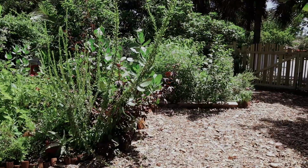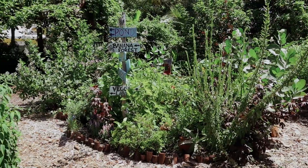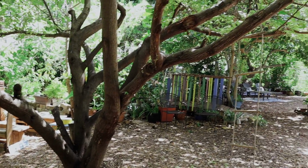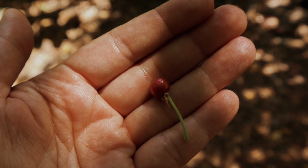So how was a garden designed to be so closely geared to children's needs? Well, it's because the children have had the final say in its design. I visited during the summer, and you're greeted by the shade of a Jamaican cherry tree. It keeps the garden cool and offers fruit that tastes like cotton candy. I think the kids will like that.